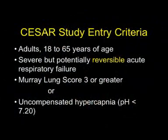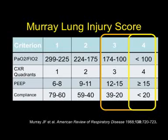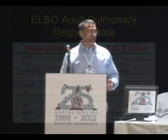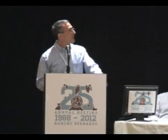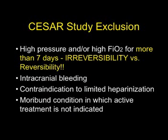And we have the CESAR trial, and I'm sure many of you are already very familiar with this. I won't spend too much time on it, but a key important point here is reversible acute lung injury. And just a quick review of the Murray score. If you take a look at the ELSO national database, these numbers all cohere, about the same PaO2/FiO2 ratio, peak inspiratory pressure, and so forth. And exclusion criteria, 7 days. So not a small point about this. And irreversibility is a very important point for exclusion.